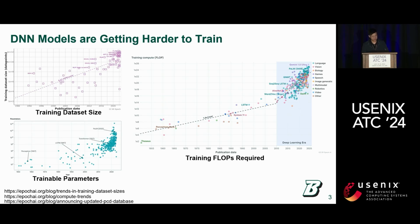But as the field of machine learning evolves, deep learning models are becoming increasingly complex and harder to train. The complexity is reflected in the growing size of the training data and the number of trainable parameters. As we can see from the two figures on the right, the training dataset size and the trainable parameters are going up. At the same time, the computational power required for training the model, measured in FLOPs, is growing significantly as well. These three figures provide insight into the trends, which highlight the elastic demands for DNN training.